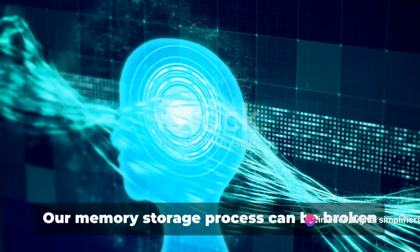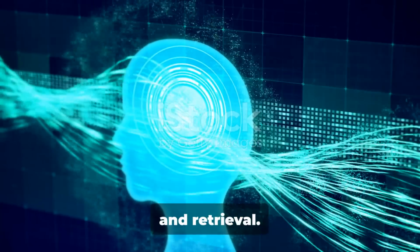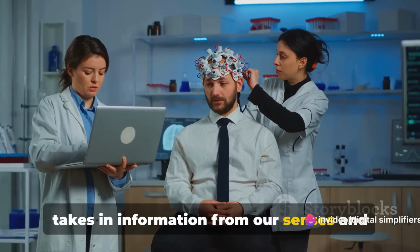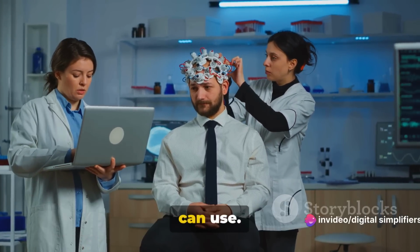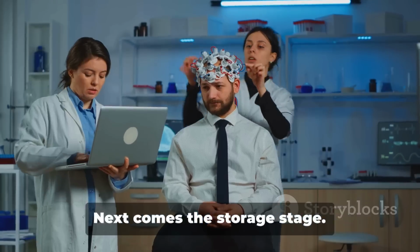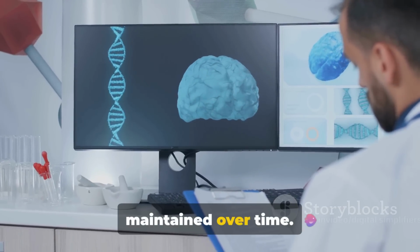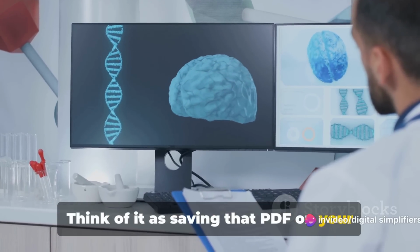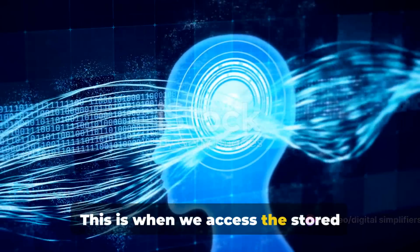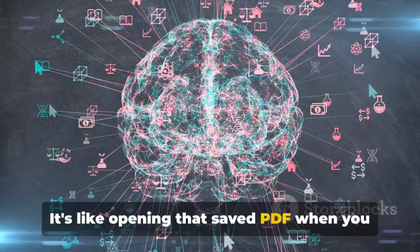But that's not all. Our memory storage process can be broken down into 3 stages: encoding, storage, and retrieval. During the encoding stage, our brain takes in information from our senses and transforms it into a form that our brain can use. It's like converting a document into a PDF before storing it on your computer. Next comes the storage stage. Here, the encoded information is maintained over time. Think of it as saving that PDF on your hard drive. Finally, we have the retrieval stage. This is when we access the stored information and bring it into consciousness. It's like opening that saved PDF when you need it.